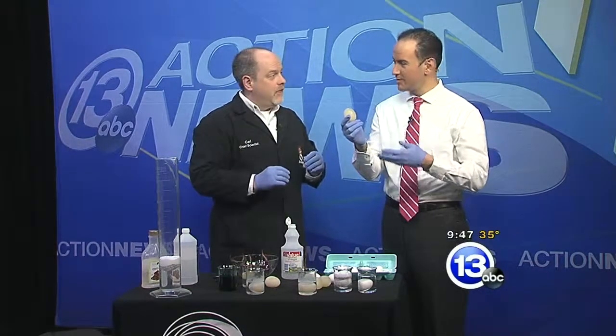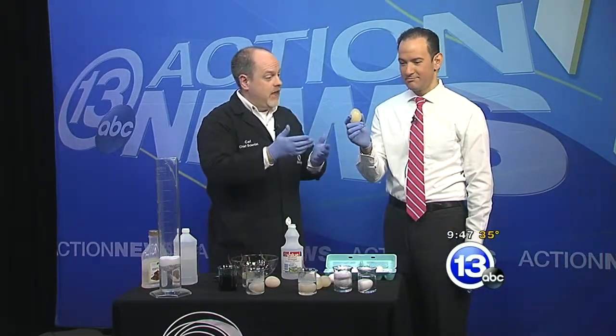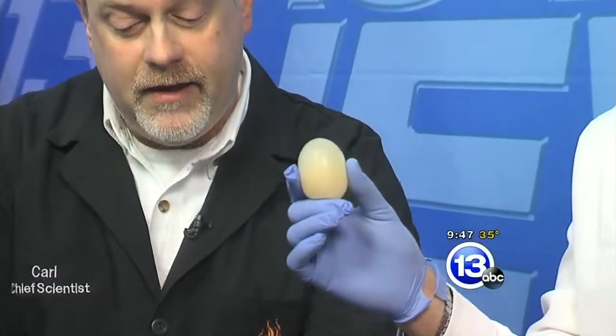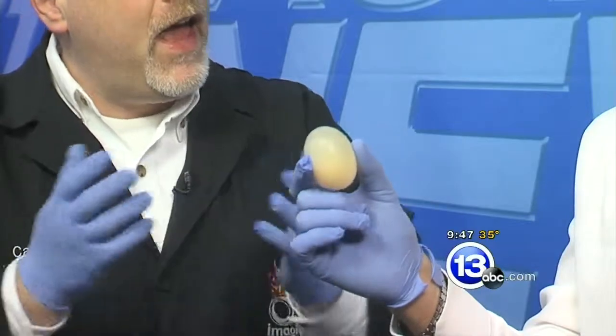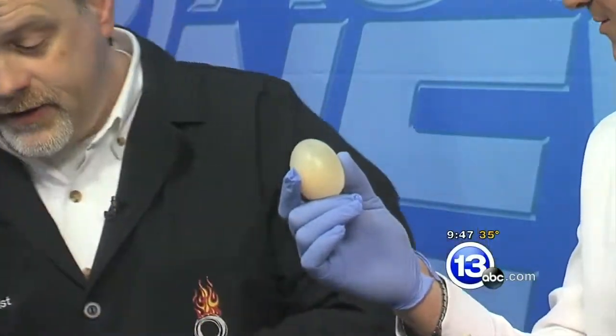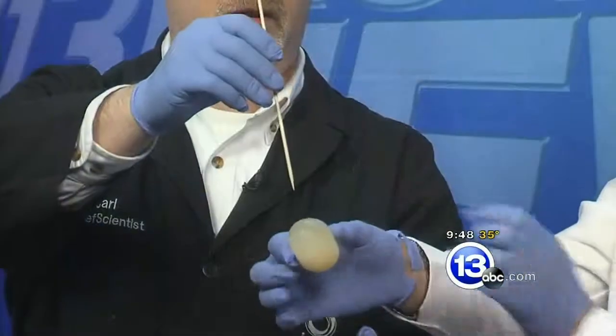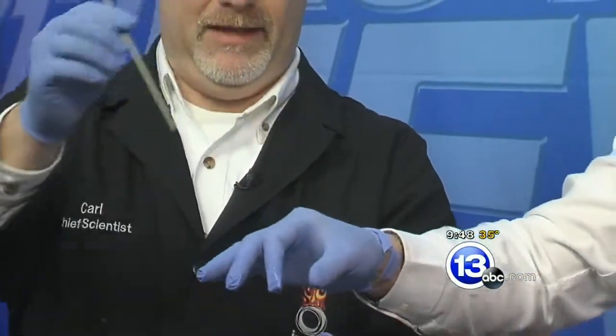Inside is liquid, and inside is actually still the rest of the egg. The yolk's in there, the whites are still in there. A lot of people think if you put it in the vinegar and dissolve the shell, the whole egg will fall apart. But actually, it's all still together in there. In fact, let's do a little experiment. I'll let you do it. The yolk's on you. Hey, look at that.